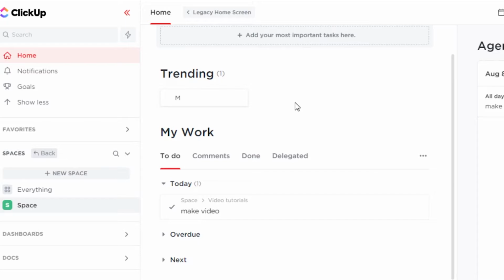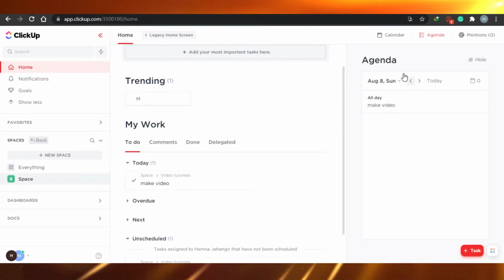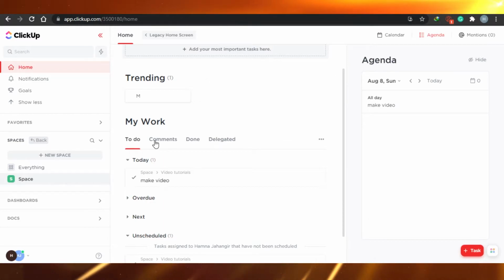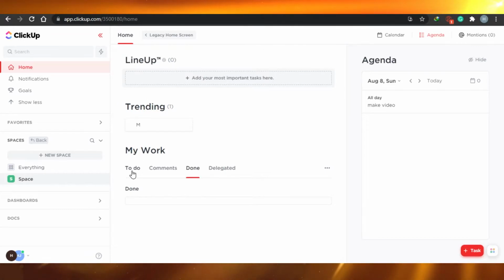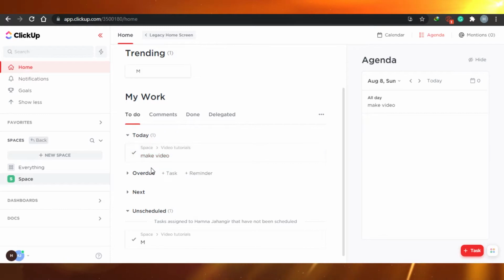So you can just come to Clickup and come right here to this to-do list, and it will only show you what's happening today. You can just come here and spend your time right here. You don't have to go through everything on a daily basis. You can just come here and see different commands and things that have been done, or you have done, or things you have to do today, or what tasks are overdue, what's coming next, and what is unscheduled.